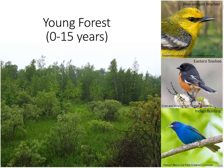So we've gone over some habitat characteristics of forest bird habitat. And we know that there are different bird communities based on their habitat preferences or the forest age classes they utilize. So how do we know what kind of forest habitat to manage for?